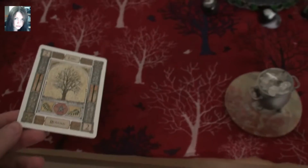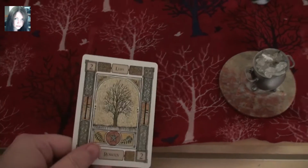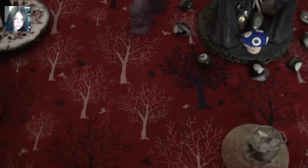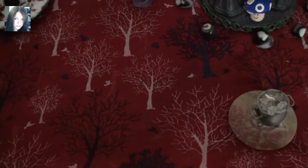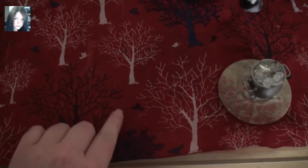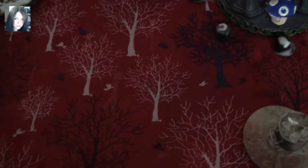Now I just want to show you this amazing scarf slash altar cloth which I found. Look how perfectly the trees match up visually. I just thought that was amazing. I saw this and I squealed. I was so happy. It was an inexpensive scarf and it has this beautiful deep red for the rowan berries. And the trees are white and black with flying birdies in black and white as well. And we're going to say those are crows because I can.